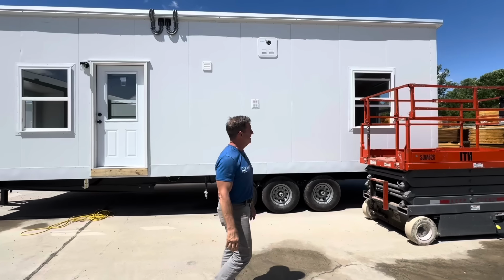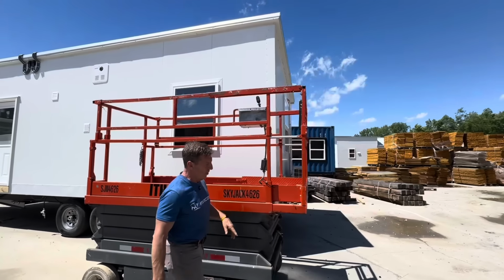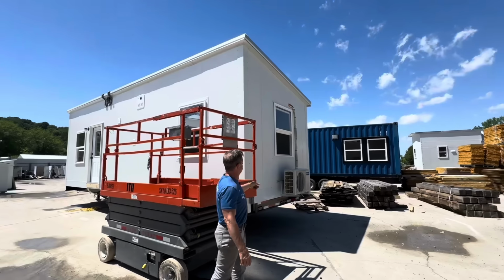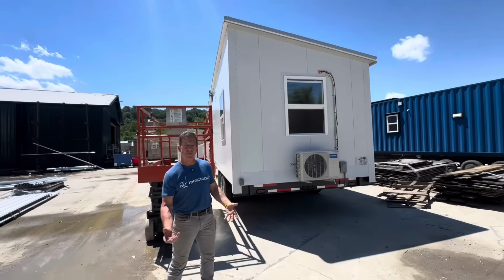We wanted to show, we were out here walking past. I said, Amanda, let's do a video on the Mini Ace. And you can see the windows, 3040. And this is the back bedroom. It's got your mini split. It's on a trailer. It's 10 foot wide. Got to have a wide load permit.